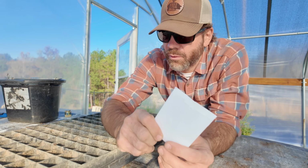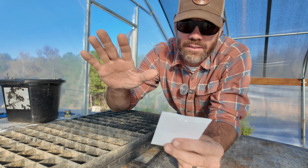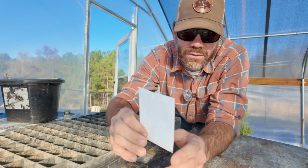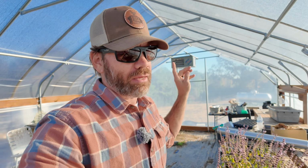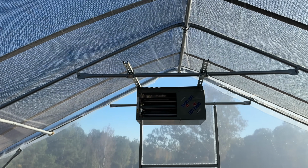So I'm gonna get this started in the greenhouse and get a succession planting of collard greens. And I'm gonna plant these guys in the backyard garden once they're ready to go. I have not gotten my heater going yet. But I am planning on working on that probably all week next week, trying to get it done.